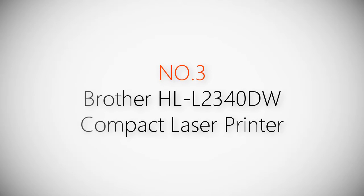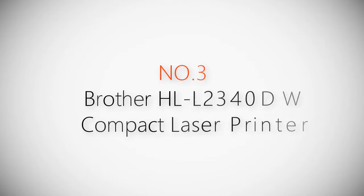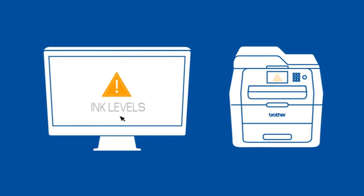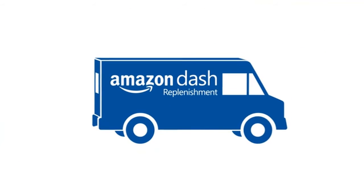Product number 3, Brother HL-L2340DW Compact Laser Printer. It's happened to all of us. No ink or toner when we needed to print important pages. But now, that problem is history thanks to Amazon Dash Replenishment.